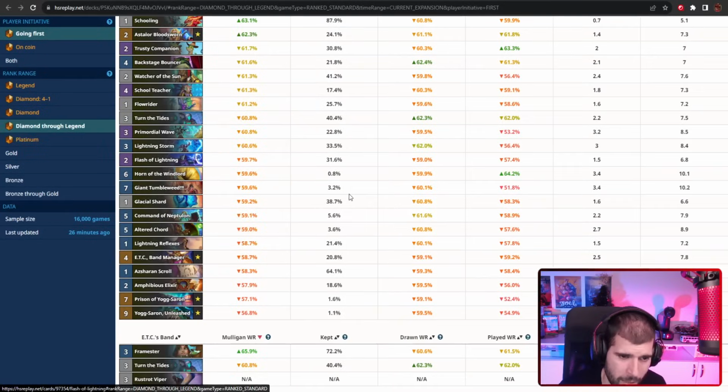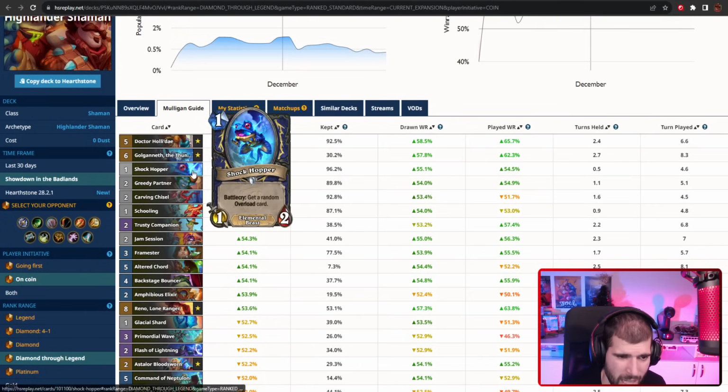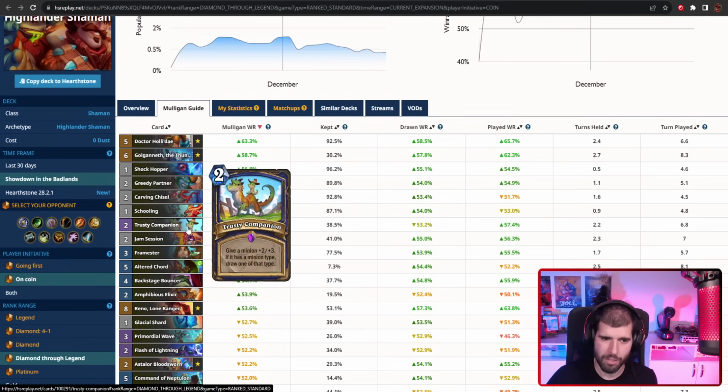But be smart about what you keep, and when on the coin, the situation is not much different. It's basically the same stuff. Trusty Companion becomes a bit more keepable, but I'm not really sure I'd hold it too much. I guess if I already have a Shockhopper, I could consider it. If I already have Schooling, I could consider it especially. But other than that, it's probably a situational thing.